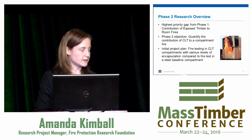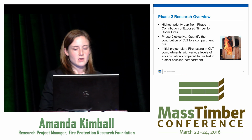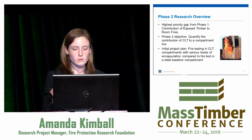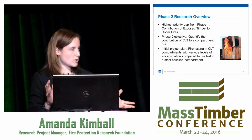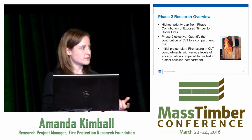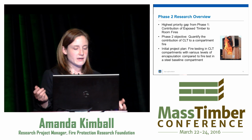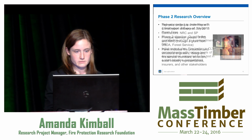So the initial project plan for this project was fire testing in CLT compartments, like I said, various levels, compared to a fire test in a steel baseline compartment to have some comparison against a non-combustible. And again, perception. It's being discussed within the panel right now whether we want to continue with that, or if we consider a CLT compartment that has 3 levels of gypsum board, enough of a non-combustible baseline. So that initial project plan may be changing due to our technical panel process.